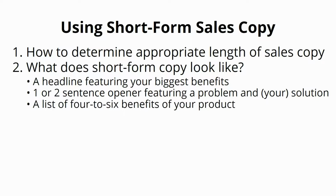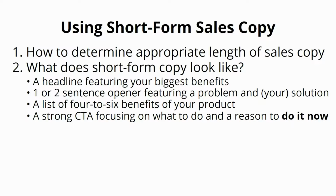A list of 4 to 6 benefits. Here's where you answer the prospect's question, what's in it for me? And a strong call to action. Tell people what they need to do to order and give them a good reason to take action right now. The main point here is that you focus entirely on the benefits of your solution. And you do this as succinctly as possible.